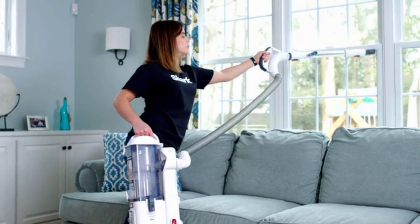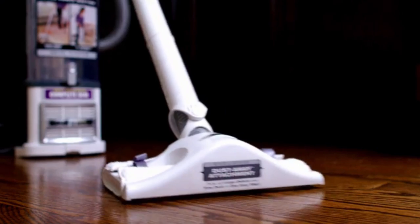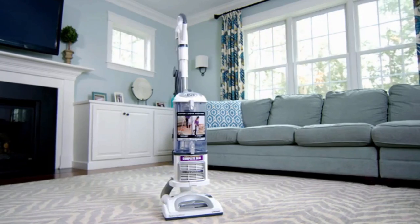For a thorough clean on hard floors, use the included Dust Away attachment, which combines powerful suction with a microfiber pad to pick up fine dust and large debris on tile, wood, and more.